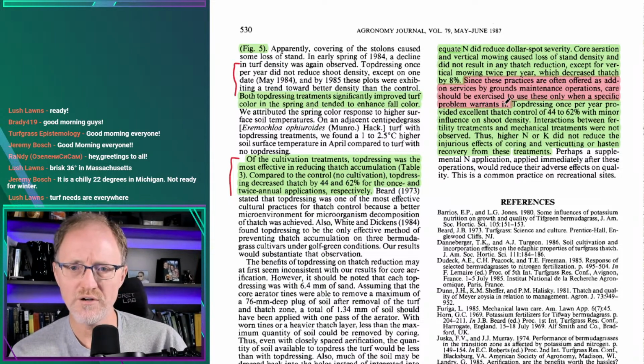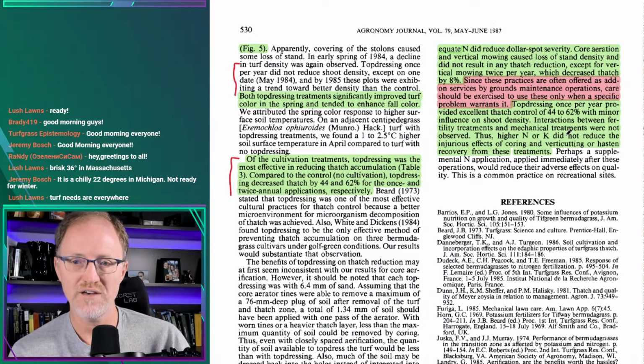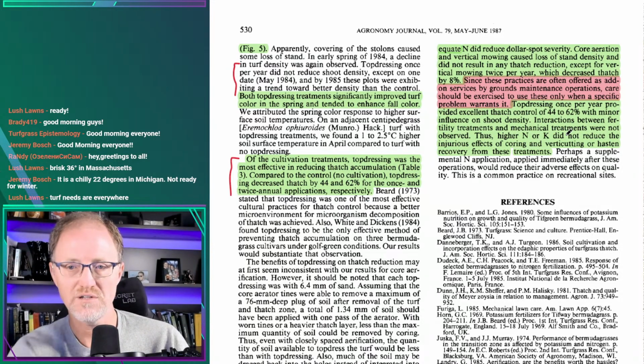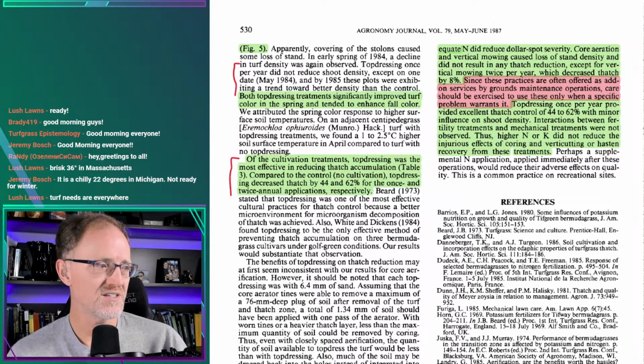Top dressing once per year provided excellent thatch control of 44 to 66% with minor influences on shoot density. Interactions between fertility treatments and mechanical treatments were not observed. Thus, higher nitrogen or potassium did not reduce the injurious effects of coring and verticutting or hasten recovery from these treatments. So what he's saying is applying a lot of nitrogen to help recover in this case didn't help.